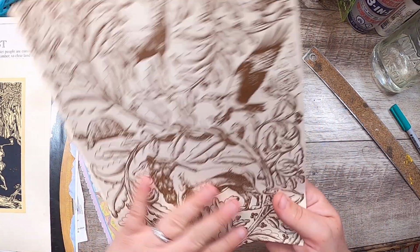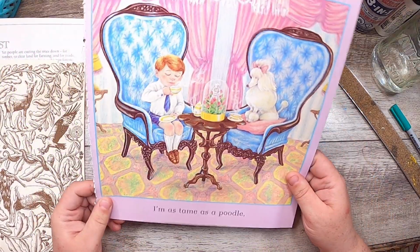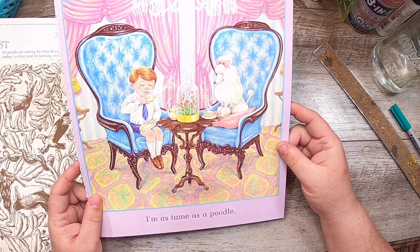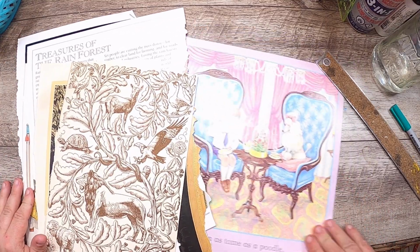This was a fly page from a beautiful book, and it's got this lovely library label on the back. Very beautiful. And a children's book page of this hilarious little boy with a teacup and this little poodle. I'm as tame as a poodle. So we've got our work kind of cut out for us, I think, today.